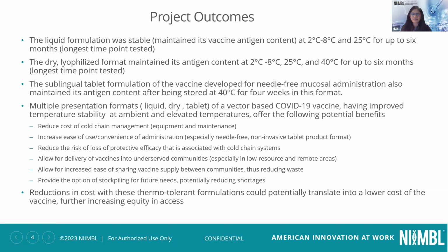The dry format maintained the vaccine content at 3 different storage temperature conditions for up to 6 months. The sublingual tablet format, which is a tablet presentation for under-the-tongue administration, also maintained its antigen content after being stored at 40 degrees for 4 weeks in this format.